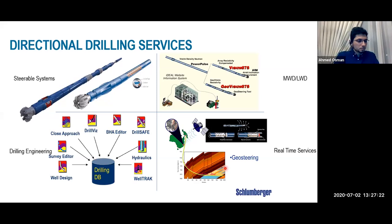All right, so moving on to the technologies and the services that you normally would be looking at from directional drilling. As we mentioned, you would look at some steering mechanism, and this is where you look at steerable systems. Here I'll be showing the standard steerable motors, and we look at how we can drill and deviate these wells with what we call rotary steerable systems.